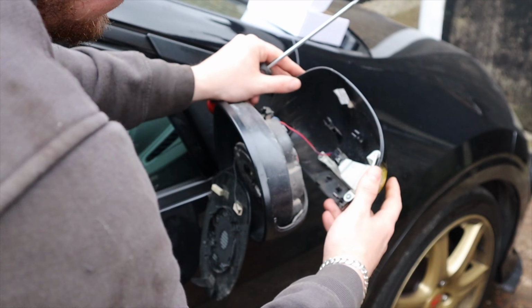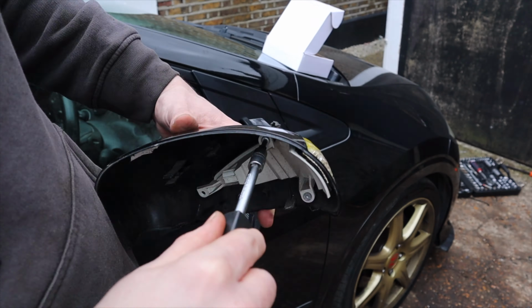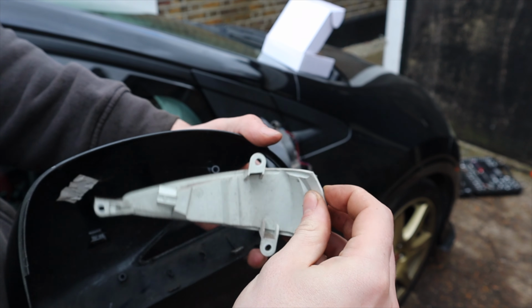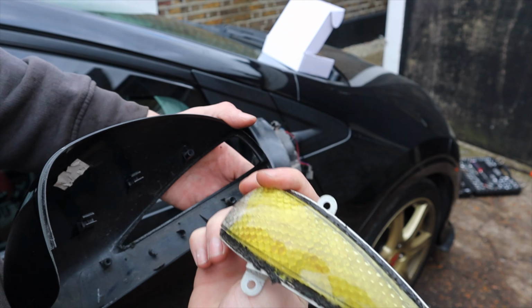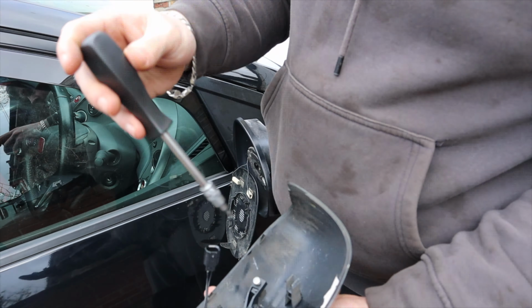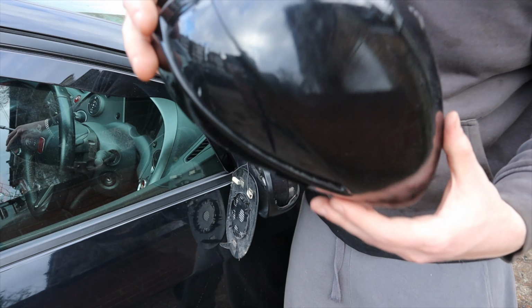So then it was time to take off the wing mirror cover, and it just clips off just like that. Three clips on the inside and three bolts holding on the indicator. I think they're T25s, if my memory serves me correctly. And with that off, we can put on the new one, and that's exactly the same as how we took it off. And doesn't that look a lot better?